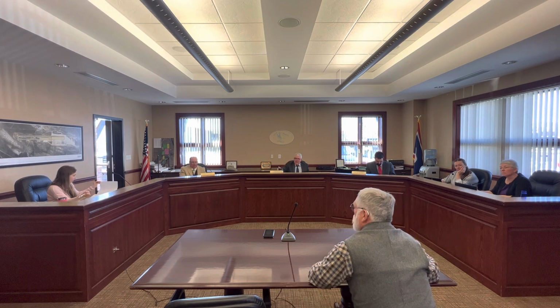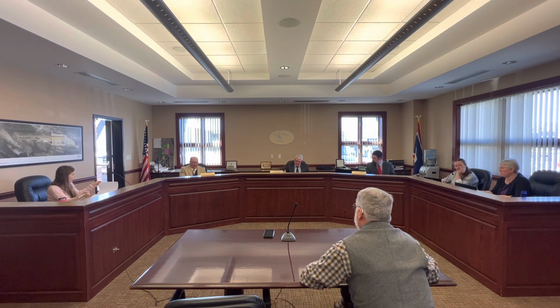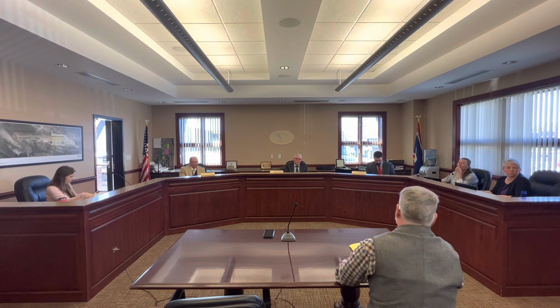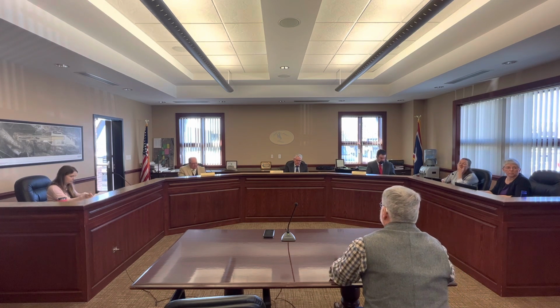The way I understand it, the lot's already kind of given us a preliminary approval on those access points, right? Pardon me? YDOT has already given them a preliminary approval. Yes, and I have a letter from YDOT in the file here, or an email from them, stating that they're agreeable to that layout. All three, the two on Buffalo Creek and the one on Irish. Yeah, that's correct, all three access points.